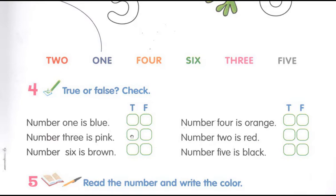True, true, false. Number four is orange. Yes, it's true. Number two is red. Yes, it's true. Number five is black. No, it isn't. It's false. Number five is green. Number four is orange. True. Number two is red. True. Number five is black. False.